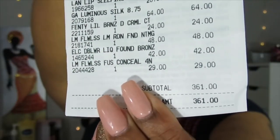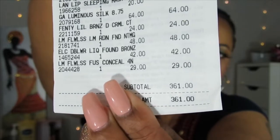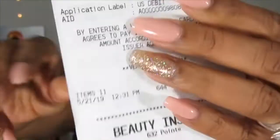See, it came to $361. $361 is what I spent. But on this side, I'll show my credit card and everything. I used a $100 gift card that I got for Mother's Day from my son. And then I had to pay $261. So that's why it's $361 is what I paid on this visit. That's what I said. It's a small haul, but it's expensive.